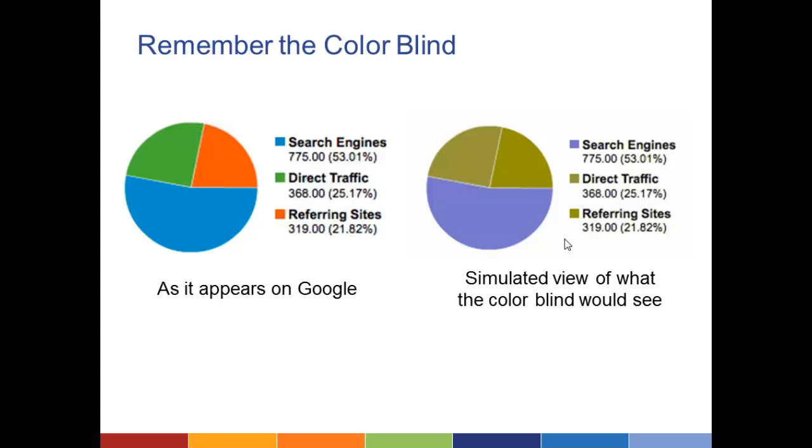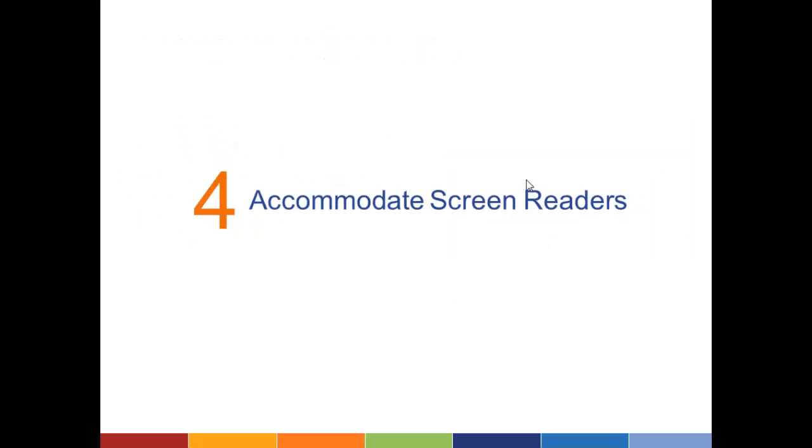And finally, in this realm, remember the colorblind. If you are using only color to represent things, there are a couple of different kinds of color blindness, and you want to think carefully about whether people can see it. For instance, this is a graph from Google Analytics, where on the right you can see a simulated view of what the colorblind would see. Basically, you've got two murky greens, which are almost indistinguishable from each other. If you didn't have the stats to the right of this, this would be virtually meaningless to the colorblind. So it's important to keep in mind the legibility of the information on your site.